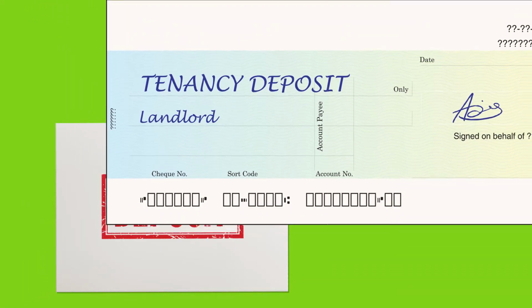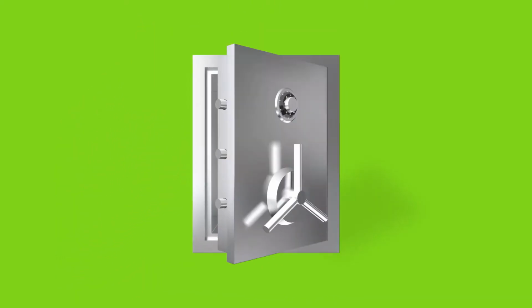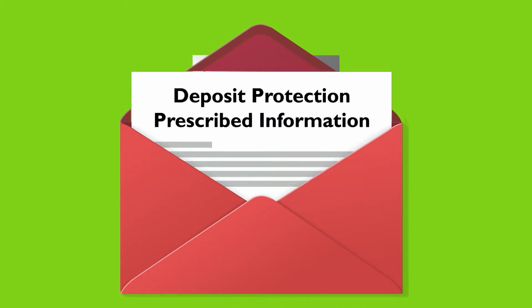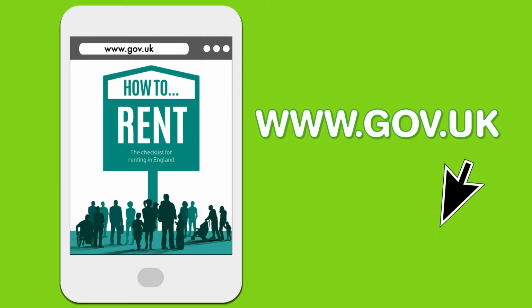If you paid a tenancy deposit to your landlord, they must have protected your deposit in a government-approved deposit protection scheme. Your landlord must also have provided you with certain prescribed information regarding the protection of your deposit. The government provides a very useful How to Rent guide at www.gov.uk, linked in the video description.